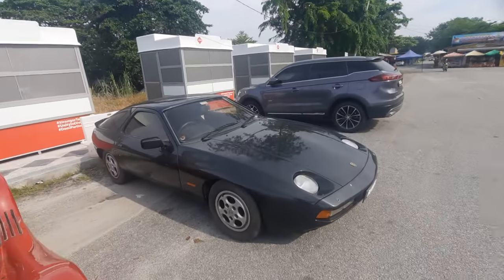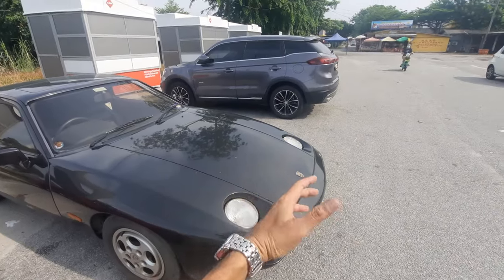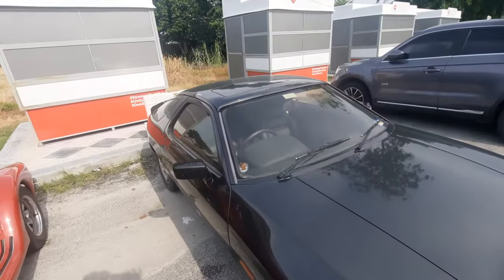Just joined us with the original wheels and all that. Gorgeous. These pop-up headlights are the other way around. They just pop up this way. They're beautiful, beautiful. Porsche 928.